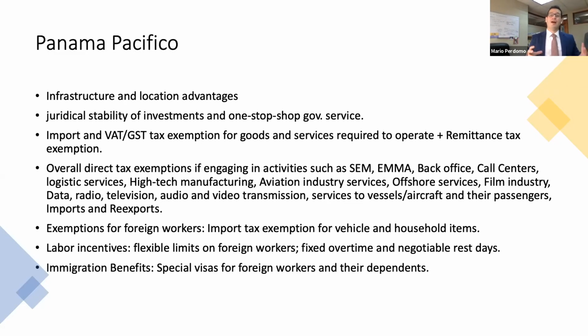Panama Pacifico, different from what we have discussed on City of Knowledge, is a more infrastructure and location advantageous place. City of Knowledge does not have customs controls, does not have a lot of warehouses. It is meant for something different. It is meant mostly for what we just discussed.